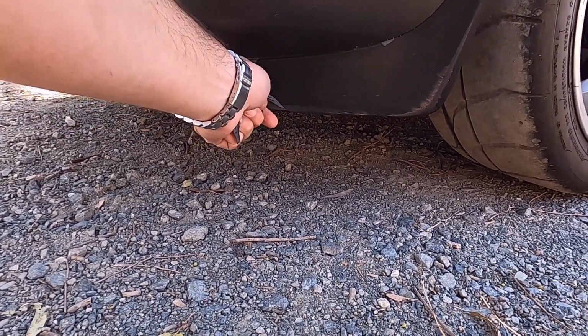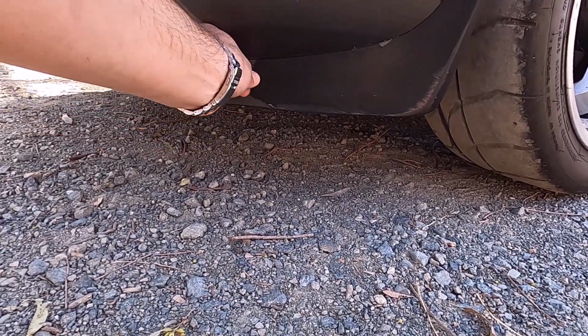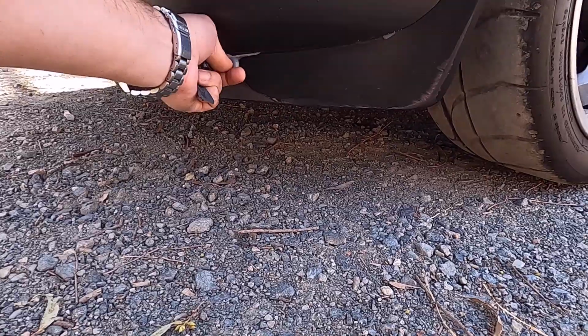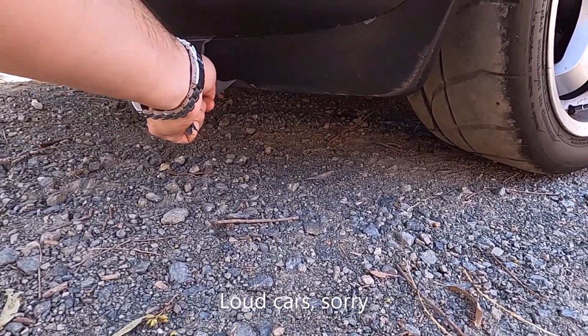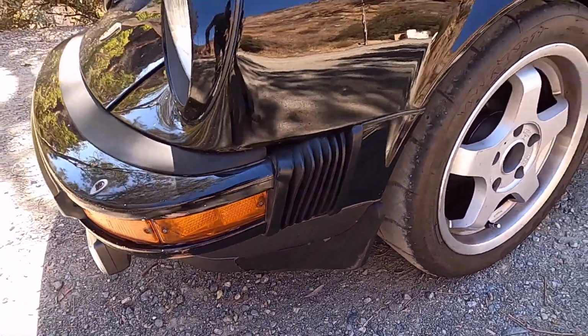So if you recommend a way to remove very, very thin plasti dip without damaging the surface below it, please leave it in the comments, because I would love to be able to clean up the exterior of the car even more.